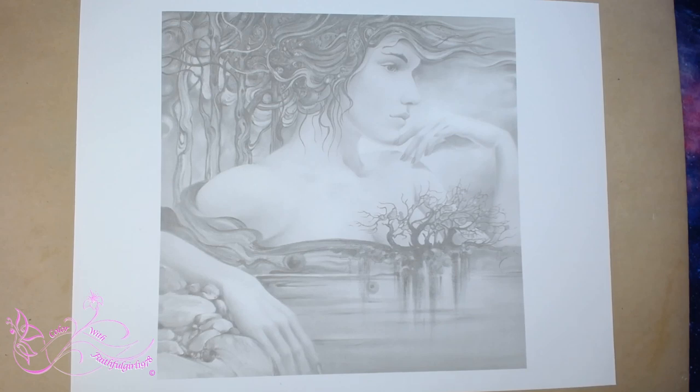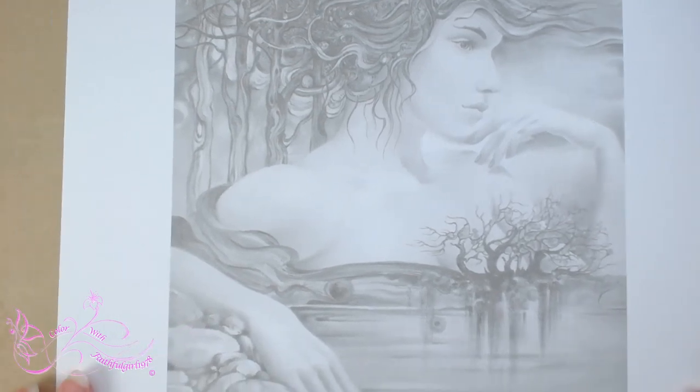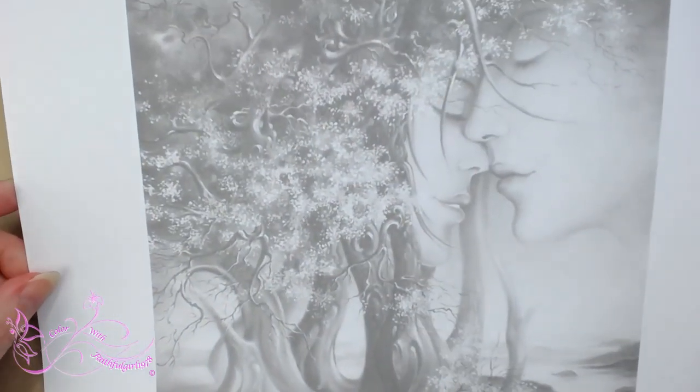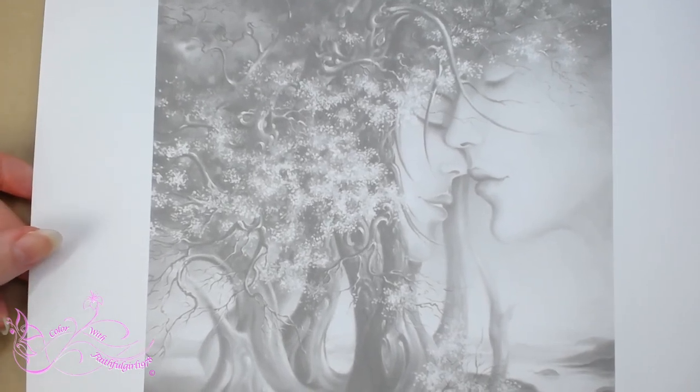Let me go in a little bit here. It is stunning. I actually have printed off another one. I don't remember what this one's called. I have to have a look.